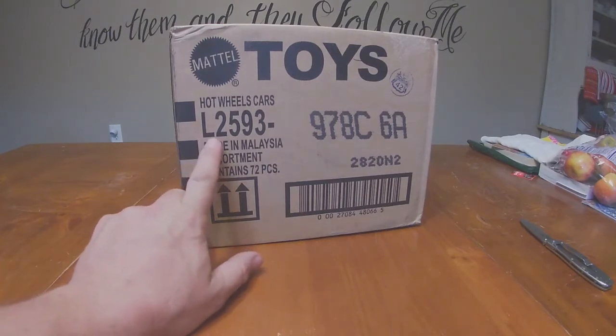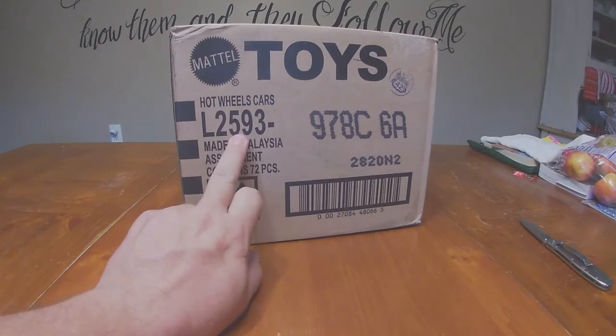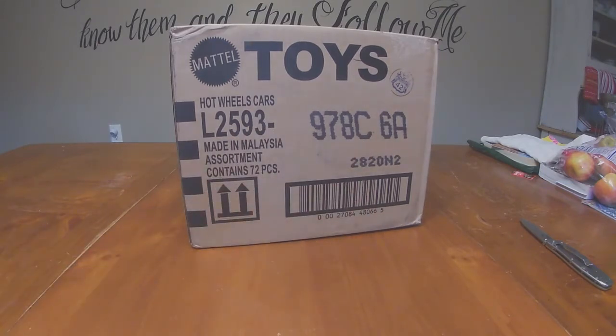The L2593 indicates that it is a long card US case. It's a C case. I'm not sure what treasure hunts are in these, but we're going to see if we got one in this one. That's just a little quick information. The C case is the third assortment that they've released for this year.